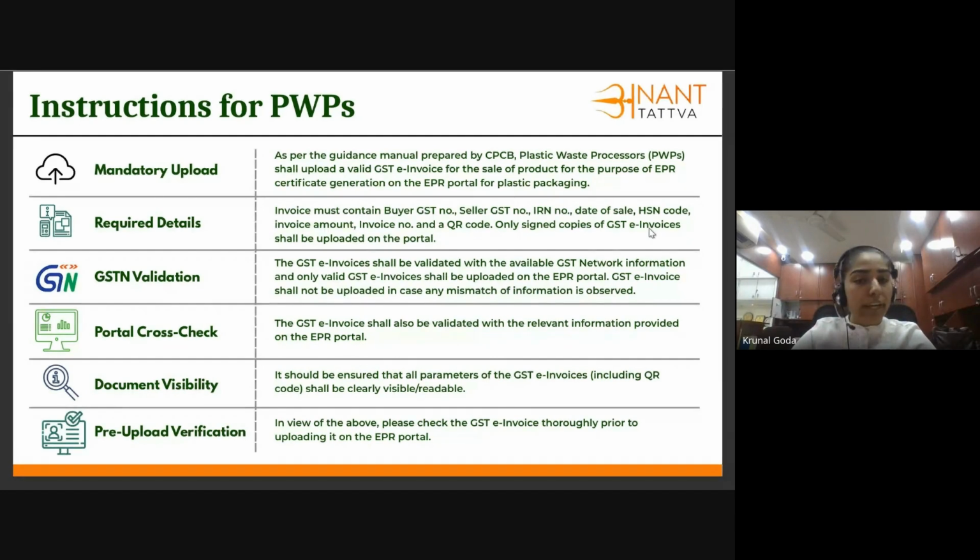So what are the required details? It must contain buyer GST number, seller GST number, IRN number, date of sale, HSN code, invoice amount, invoice number, and most important, the QR code, because the QR code is something that they are verifying upon.